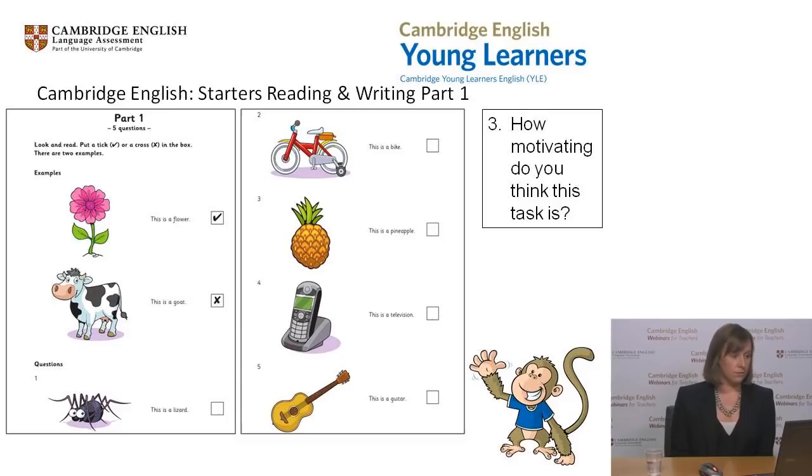Lots of you find it very motivating. Perhaps try and think about your reasons for that. Lots of people are commenting on the colourful pictures. And the idea that it's quite easy to understand and there's no writing to do. Somebody commented that they are objects that the children will know. And therefore there's promoting of confidence.